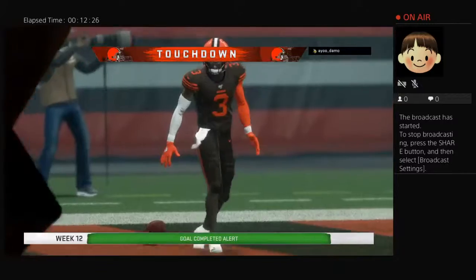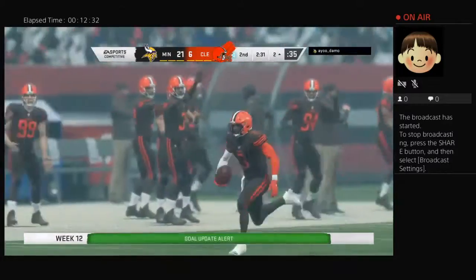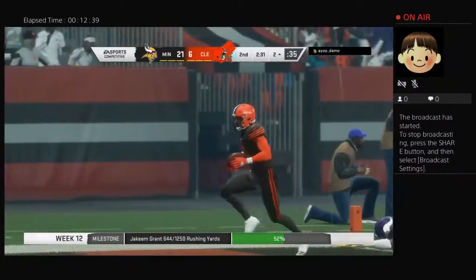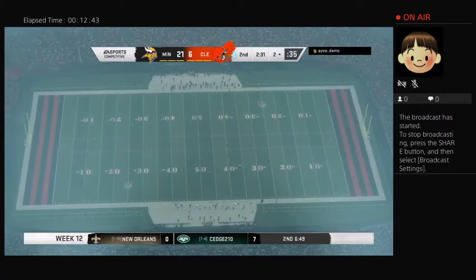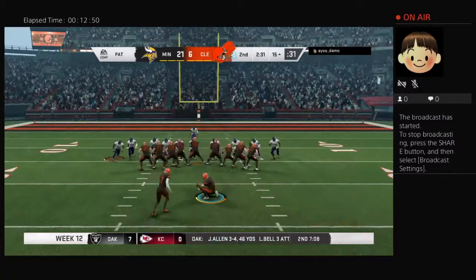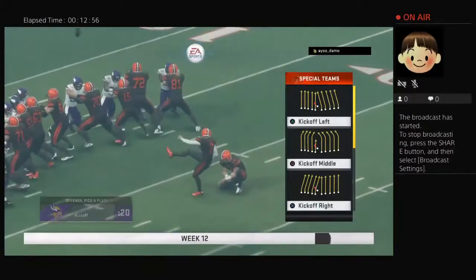Touchdown, Cleveland. Jakeem Grant hitting double digits with his 10th touchdown of the season as they are now on the board here in the first half. Zane Gonzalez on for the extra point. It's up, it's good, and that'll cut the lead to 21-7.